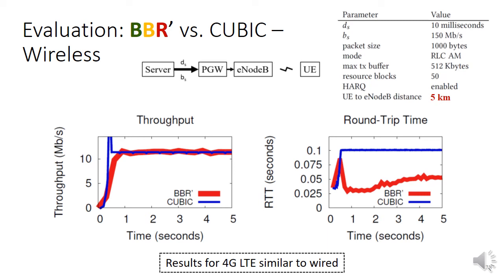The throughput graph on the bottom left shows cubic in blue, and cubic reaches about 12 megabits per second in this case, similar to red, the BBR prime line, over the 5 seconds we've recorded. The round trip time is the graph on the right, where again cubic has a fuller queue, resulting in a round trip time of about 100 milliseconds, 0.1 seconds. The red BBR line has a lower RTT of about 50 milliseconds or so at steady state. So these results for 4G LTE broadly look similar to those in the wired environment.